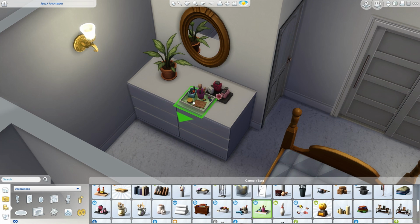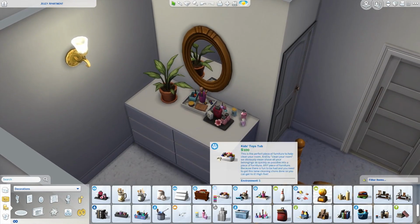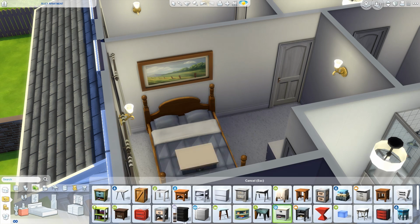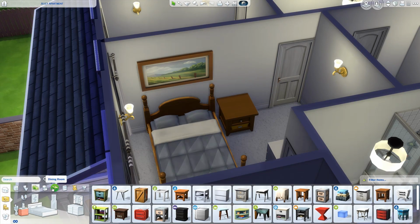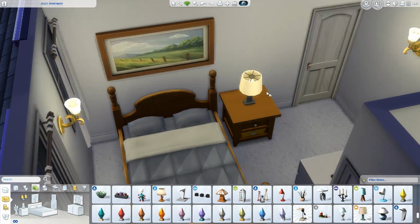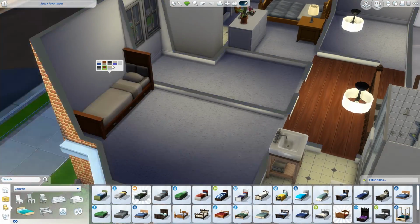Anyway, so just got a little dresser here with some makeup and some nail polish and all that. This is the master bedroom, if you hadn't worked it out. Got that new bed in there that came with a free update last week or something like that. They came with a new bed and a couple of new sofas as well, I think. And some new hairstyles. A lot of new free stuff, which is kind of cool. So just getting some little items in there. We got the whole built-in wardrobe in there too, which I thought was kind of cool.